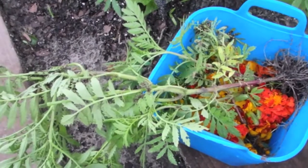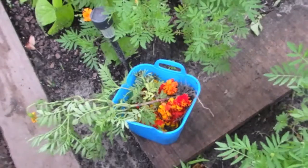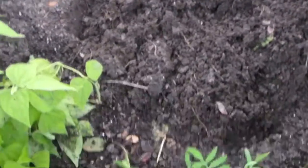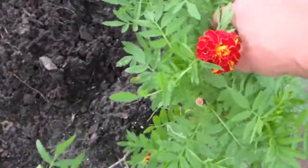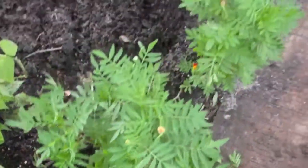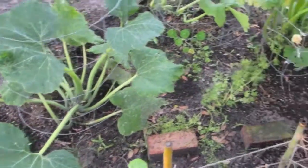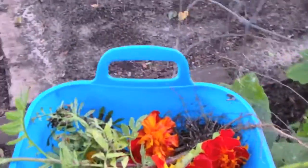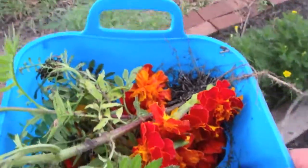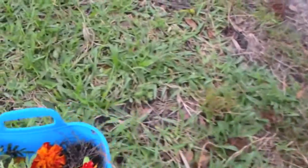Right here I have a little bucket that I carry around, and you can see that's one of the marigolds I thinned out just a little bit ago, and I'll just toss the little flowers in there. If they don't pop off right away, they can last a little bit. But you're going to have tons of marigold blooms, so sometimes I just give a little tug. I'll use this in my compost bin, because I know it doesn't have any sort of fungus or disease. So we'll just set that right here for right now.